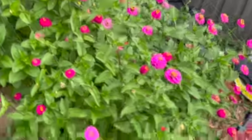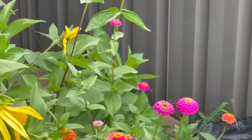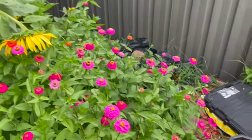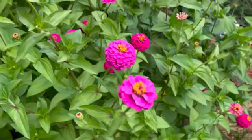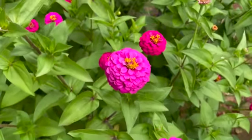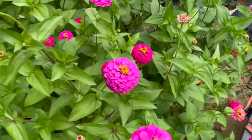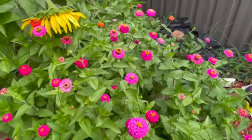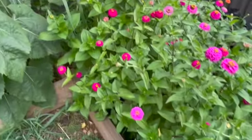So this is what the zinnia patch is looking like. It's really gorgeous, and I thought it was peaking before, but I went away for a few days last weekend and I came back and found that the blooms had increased in size, which I didn't know that zinnias actually do. So after the bloom has opened, it grows in size, which is really cool.